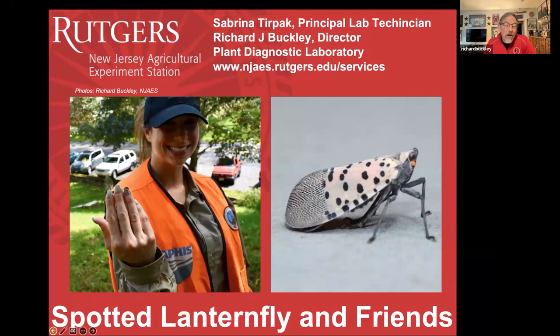We are associated with federal and state regulatory agencies that help track and eradicate, if possible, species of concern: disease agents, insect pests, and weeds that move into the country inadvertently, or sometimes on purpose, that have a threat to the native flora and fauna in our area.